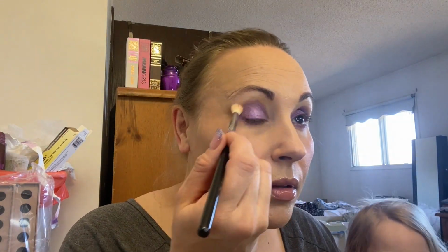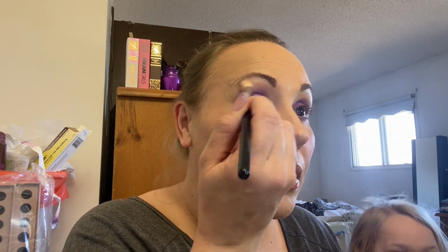Okay, so I'm using the highlighter in this palette to highlight my cheeks. I noticed it doesn't really show up that well, but I didn't want a blinding highlight for Easter. So I'm going in and blending out the edges of my shadow just to make sure that there are no sharp edges around my eyes. That's one step in that process that I always do.